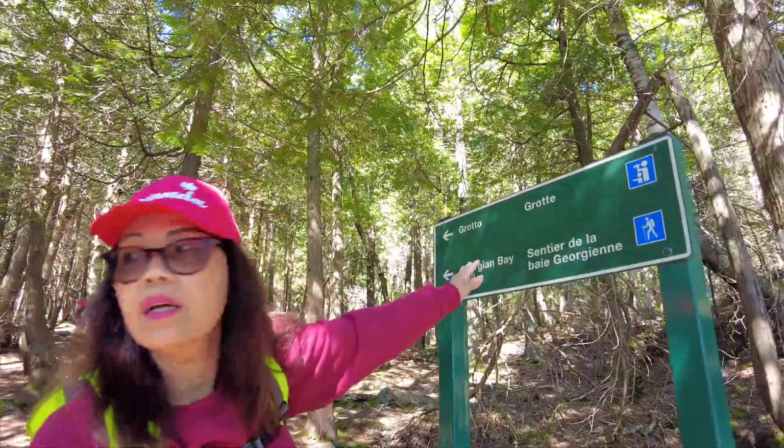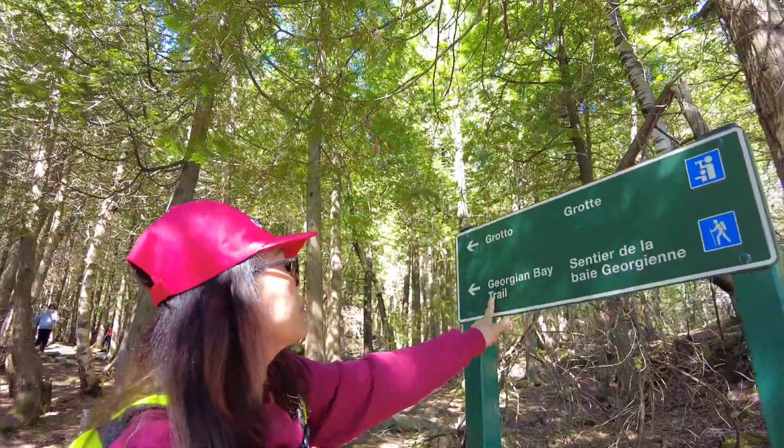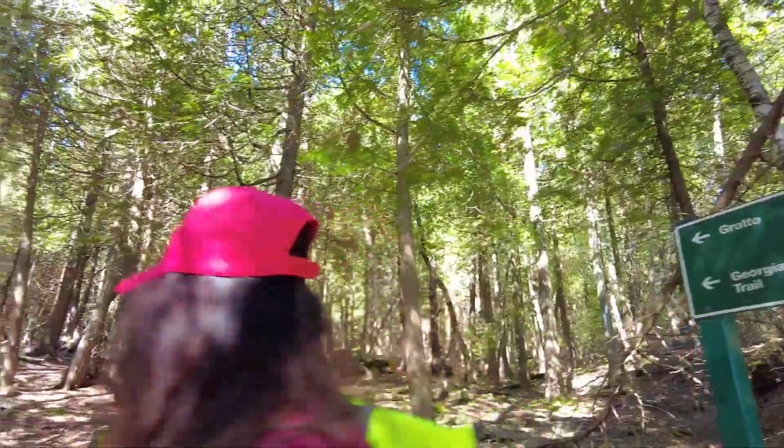We're still on track. Look, Grotto going there, Georgian Bay Trail going there. Let's go, guys. Keep walking.